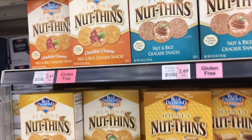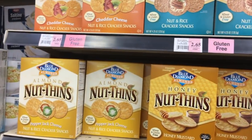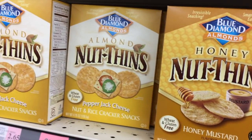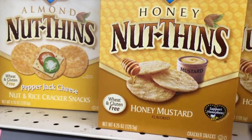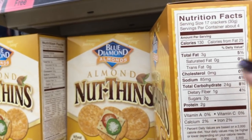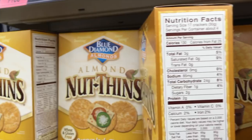So I've tried a few of these flavors. I'd say out of all of them, the best one is honey mustard. Pepper jack's alright, and cheddar, it's okay. But anyways, so these are crackers made out of nuts, made out of almonds. So there's no wheat or gluten, all that good stuff. Anyways, so it has 24 carbs for 17 crackers, but you subtract the fiber, so it's 23 net carbs.